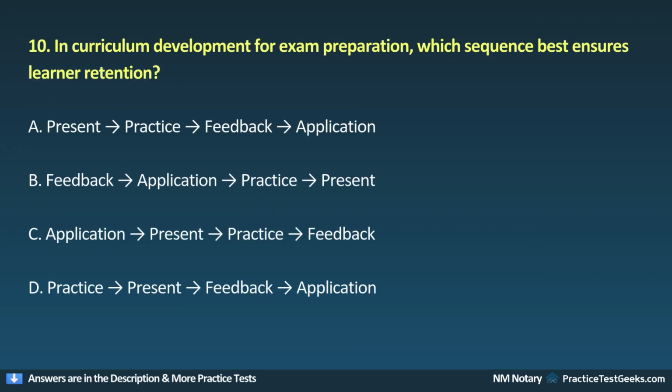10. In curriculum development for exam preparation, which sequence best ensures learner retention? A. Present, practice, feedback, application. B. Feedback, application, practice, present. C. Application, present, practice, feedback. D. Practice, present, feedback, application.